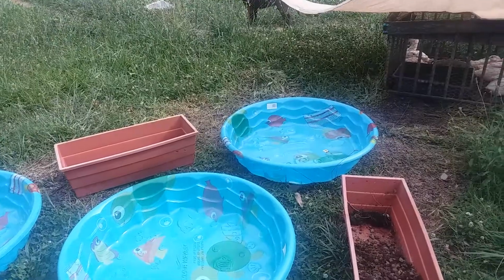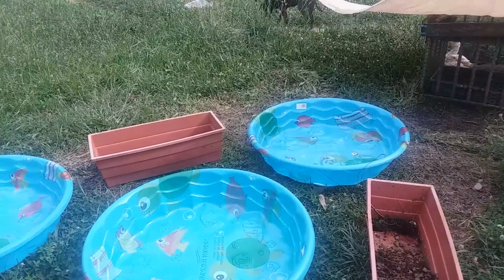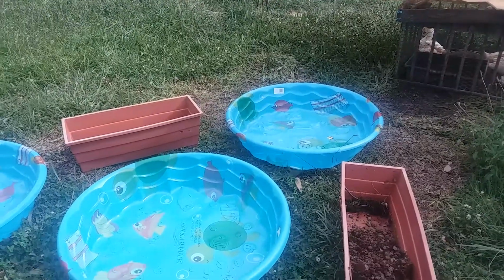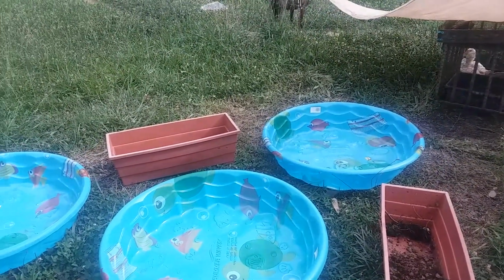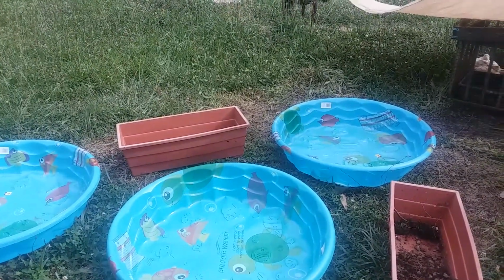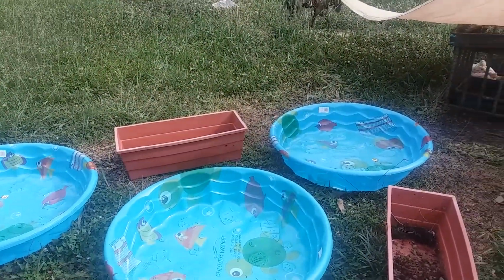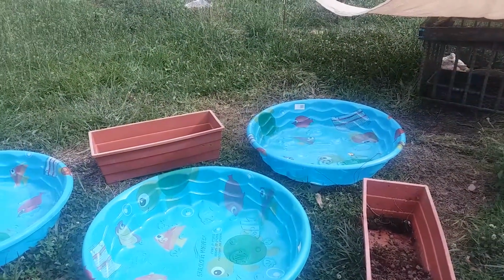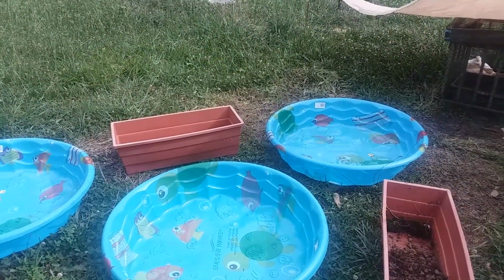Just thought I would check in with you and show you what we're working on and how the progress is going in the garden. It's been kind of rainy, and I've not been able to come out and make a video. But I've been working on the garden in between rain showers, trying to get more plants in. Still have a lot to do, but I'm just doing as I can.